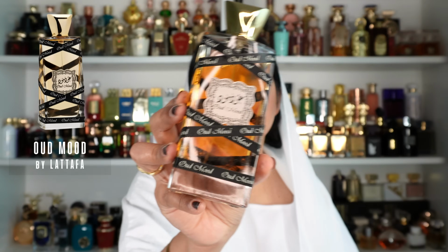It has no Middle Eastern vibe. You can wear this, I think, in any season. I think it'll be more suited to wear in fall, winter. But honestly, I've been wearing this in summer and I love it because it's kind of refreshing because of that frankincense, you know. Next we have Oud Mood.